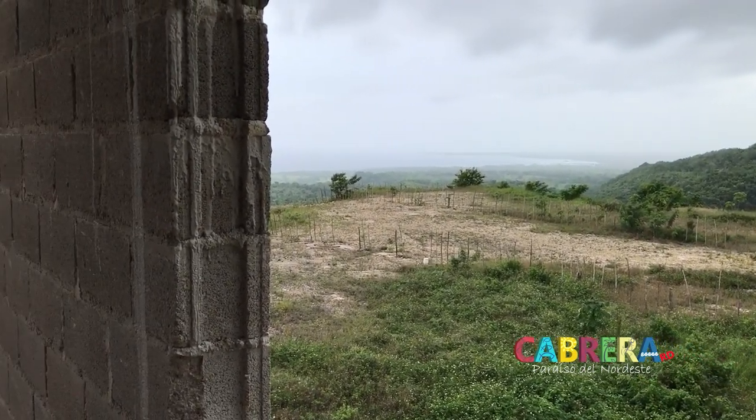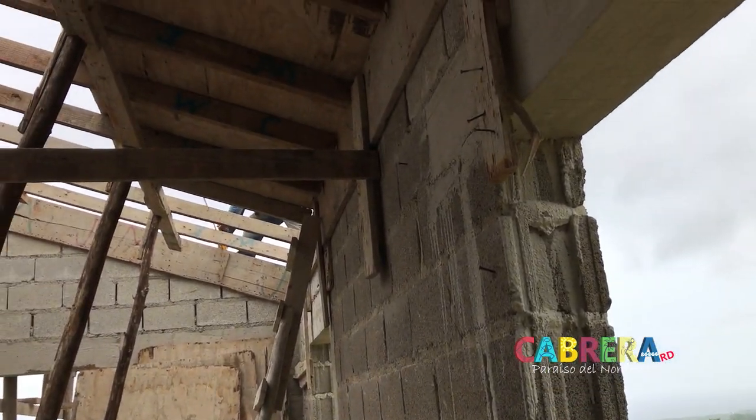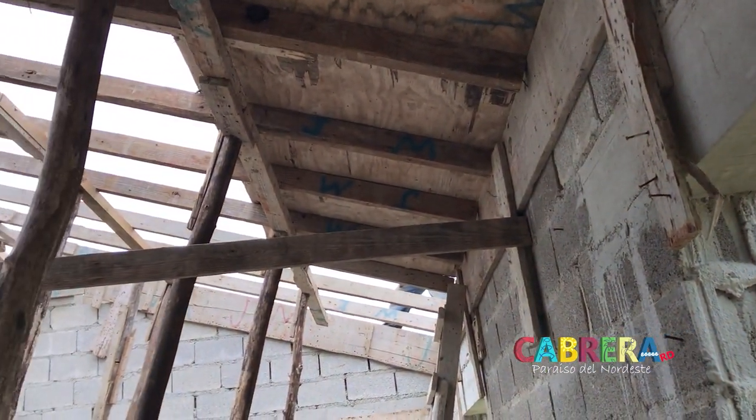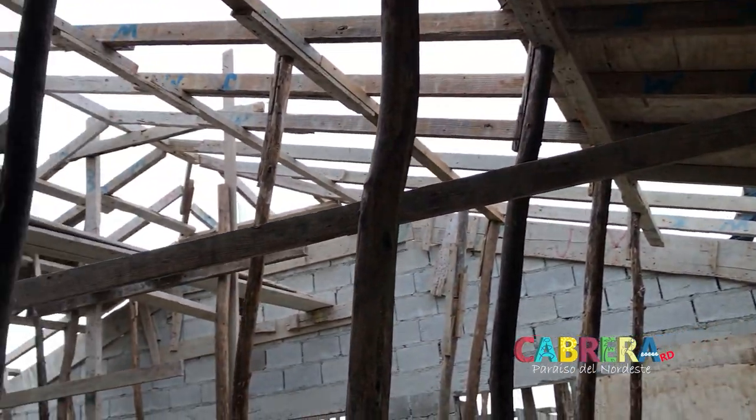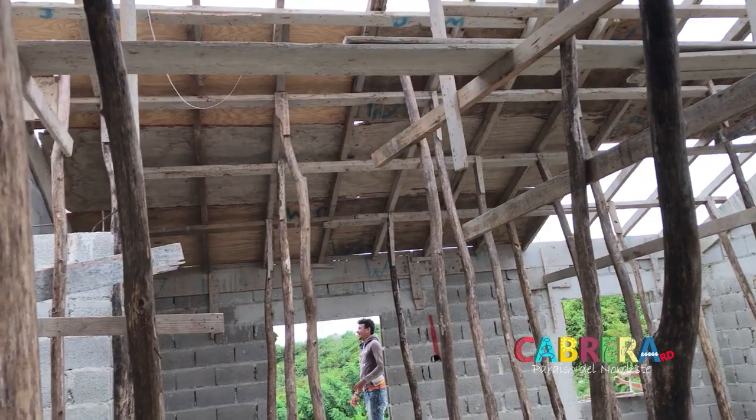Another overcast day, but lots getting done. I'm going to zoom up here. As you can see, the roof line is really making some progress. Huge. Boards are going.